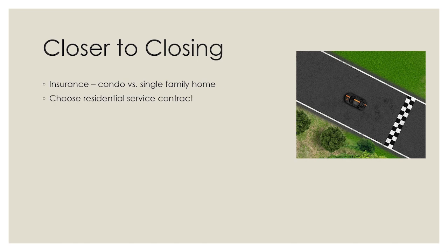Even if you did not ask the seller to provide you with a home warranty or residential service contract, you can choose to purchase one on your own. You'll want to set up utility services. If you're purchasing a condo, some of the utilities are provided by the HOA. I will provide you with detailed instructions on how to do this.